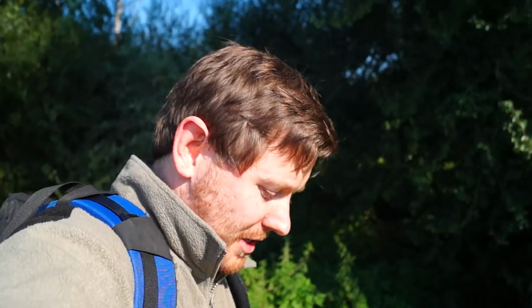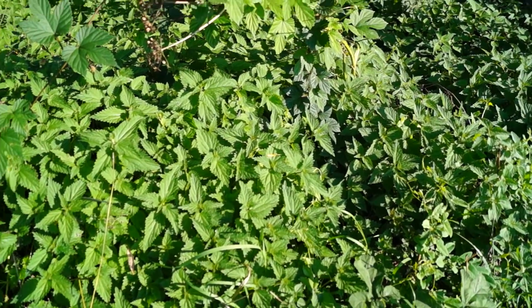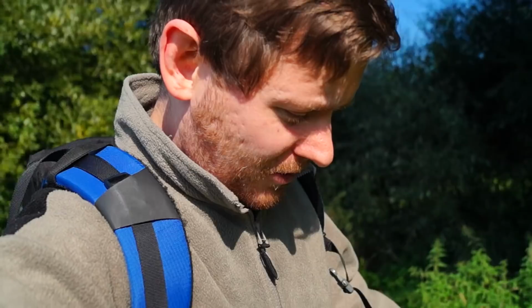So there's yet again another food source, and this time we're surrounded by stinging nettles. And of course they're a good nutritional source, but you have to fry them to take the sting out, or there's other methods, but I prefer frying. And I'm not going to be doing that tonight because I've got an ample supply of cod roe. I'm hoping to cook that very soon, so let's get moving.